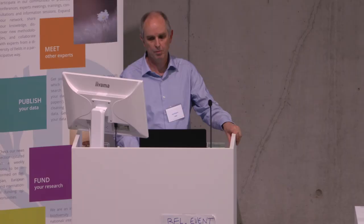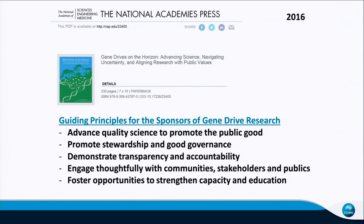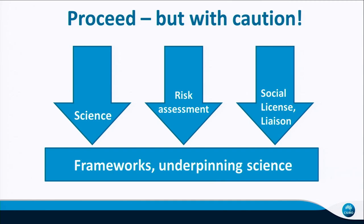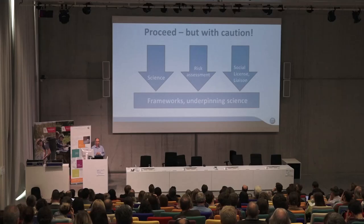There have been a couple of reports published by national science academies also looking at this kind of technology and how risky it is. So there's a lot of background information. I won't go into this level of detail, but they've all looked at these issues of ethics, risk assessment, regulation, public consultation, and a lot of the energy has been put into that space. So do we not proceed with this kind of technology given the potential it has, or do we proceed with caution? And we would argue in Australia, based on our need to be able to consider these new technological approaches, that you should proceed, but with caution.